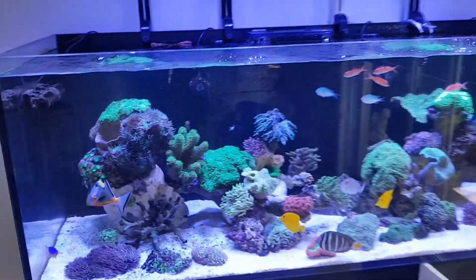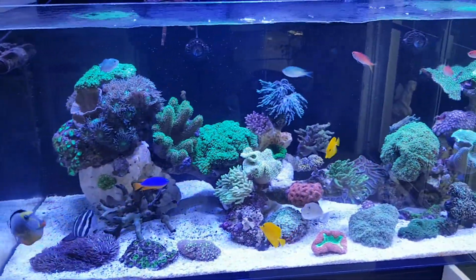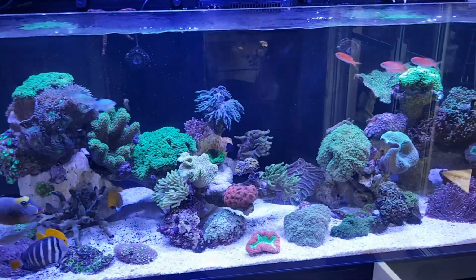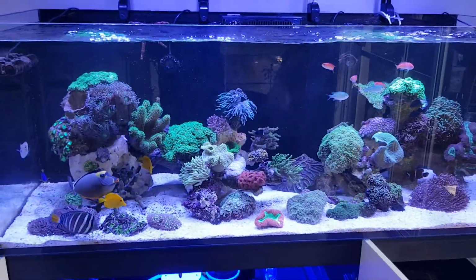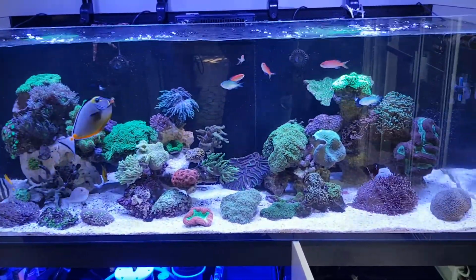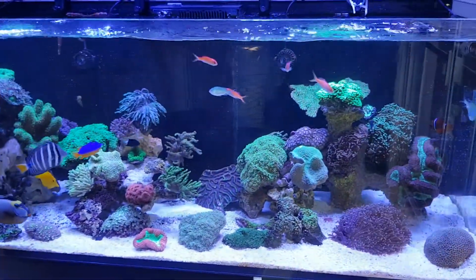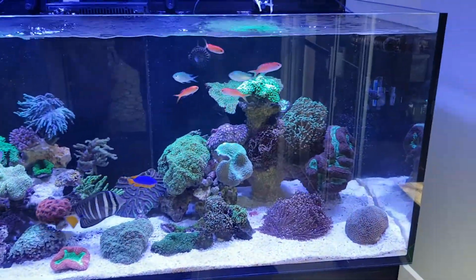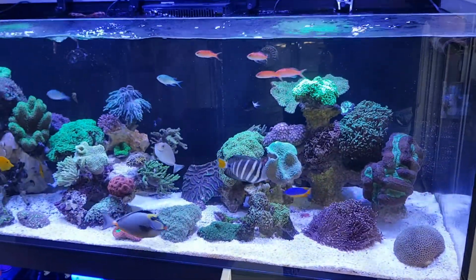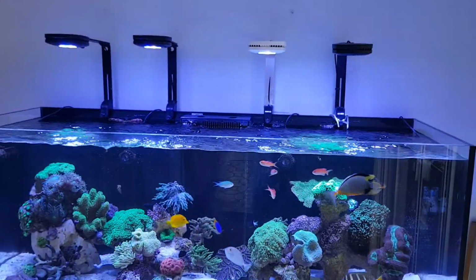Okay, where can we start? The aquascaping's changed a bit. I had a collapse and it's okay. I think I liked it the way it was, but what do you do? Things happen like that. You put so much effort into your aquascaping and one day it just decides to fall down after all the putty and glue. These things happen.